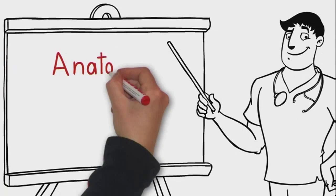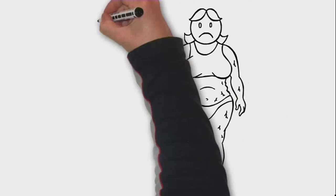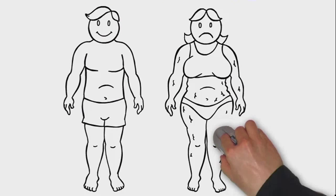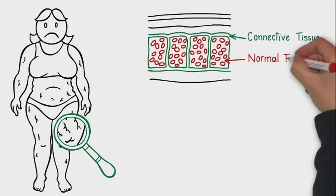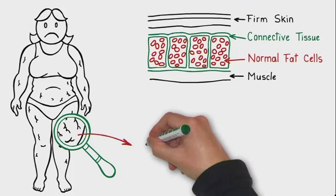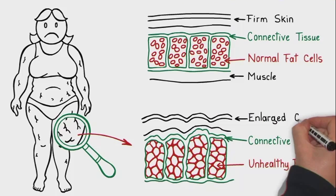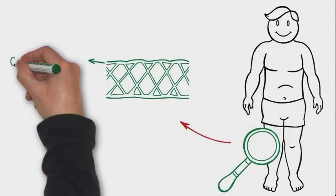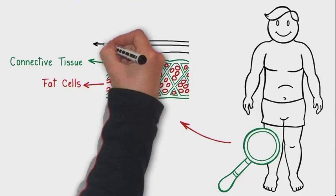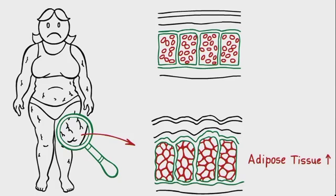Let me give you a super quick anatomy lesson so you'll know why the tip I'm about to share is so effective. And I promise not to get too technical. Okay. The reason why cellulite is more visible on women than men relates specifically to how their connective fat tissues are arranged. We all have strands of connective fat tissue that separate fat cells in the skin. Well, in women, these fibers will form a network pattern that looks sort of like a honeycomb, so that any increase of fat in an area will appear as a bulge. Whereas in men, most of their fibers are arranged in a horizontal crisscross pattern that will prevent any kind of bulging or dimpling.